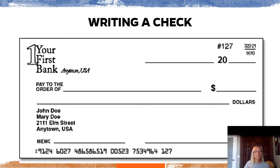A little bit more information you might want to know about a check. Down here at the bottom, this number right here is your account number, and then your routing number for your bank. Every bank has a routing number that identifies their financial institution. So when somebody cashes one of your checks at their bank, the Federal Reserve System knows where that check should come out of. It's how they track numbers.